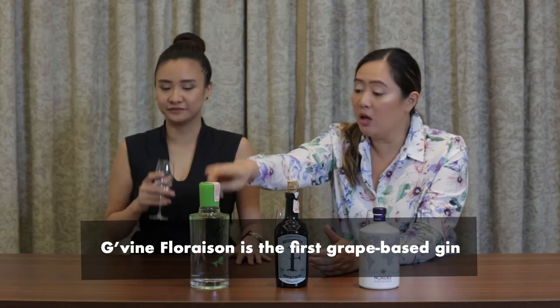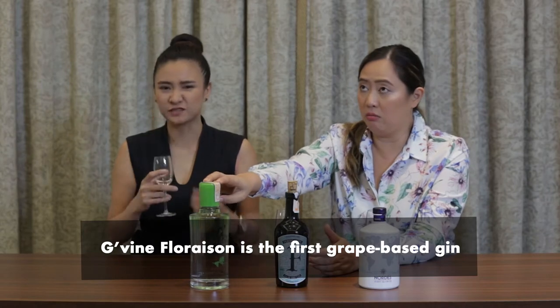Okay. So the first one, this is the first ever Divine. What does G stand for? Grapes. G grapes. I don't want to say spin off and saying divine. But this is the first Divine ever grape gin. That's very interesting.